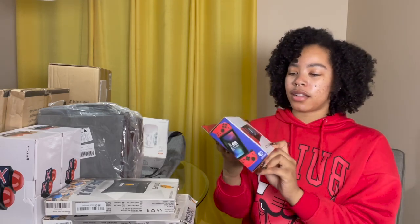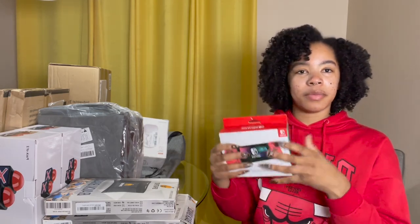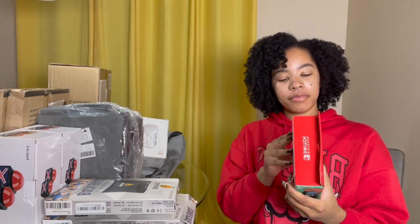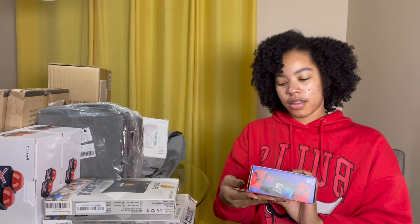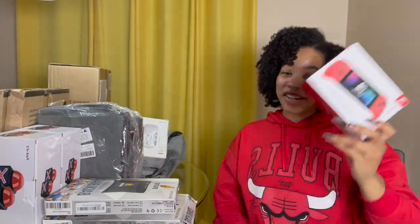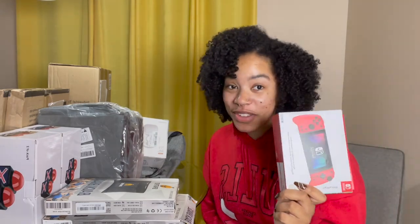It's like the expandable, detachable controller. Yeah, it's a controller. Very nice though. I wish it was the Switch, but I'm satisfied with this.